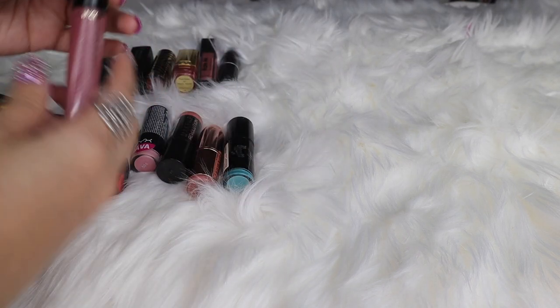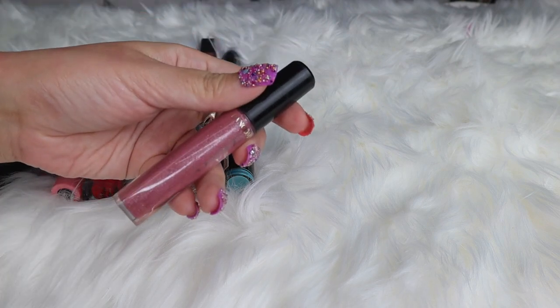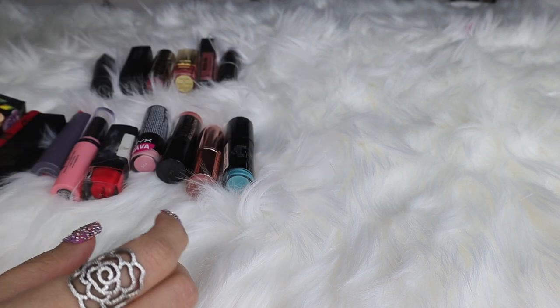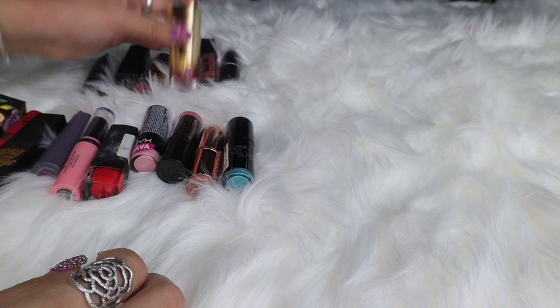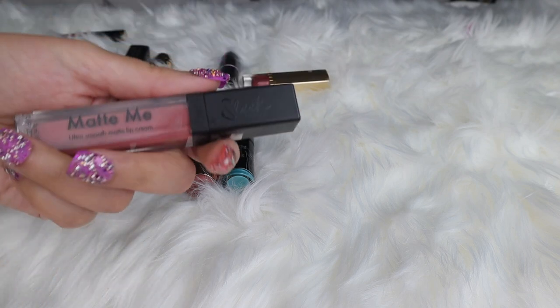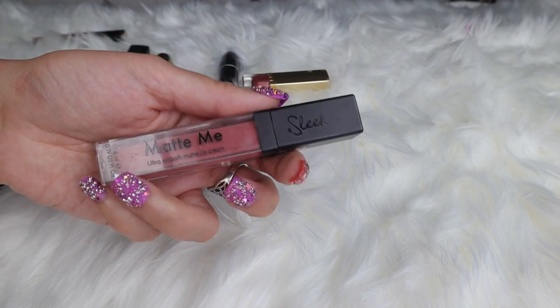So this one is a very old lip gloss from Lancome. This is not super bad yet, so this is on the declutter but not throwing. So I'm gonna put things that are not for throwing. Oh, I'm gonna include a Sleek Matte Me in Birthday Suit.